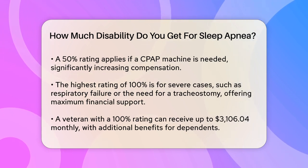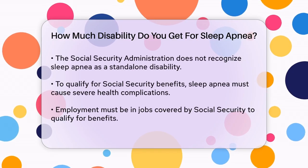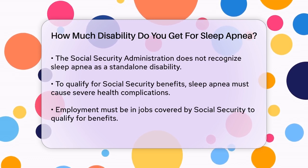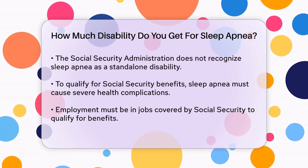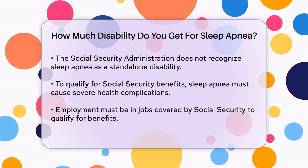Social Security disability benefits. Now let's look at how sleep apnea is treated under Social Security disability. The Social Security Administration, SSA, does not recognize sleep apnea as a disability on its own. But if your sleep apnea is severe enough to cause other serious health issues, you might qualify for benefits. Here are some key points.